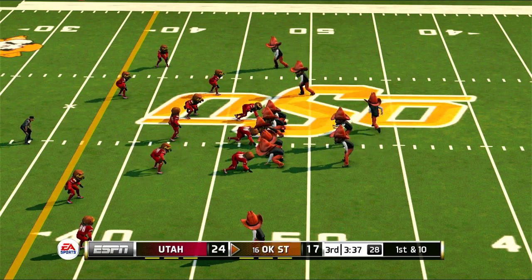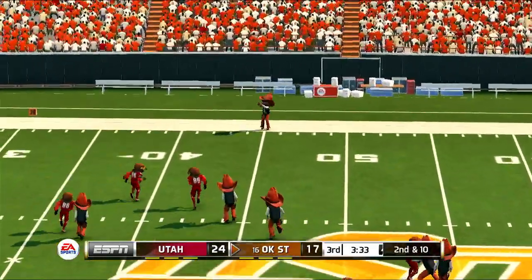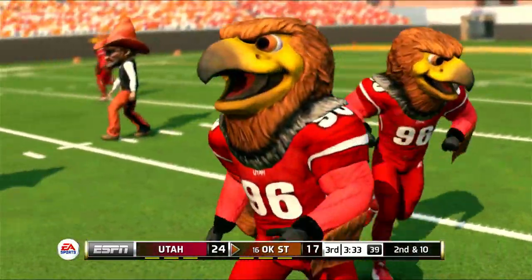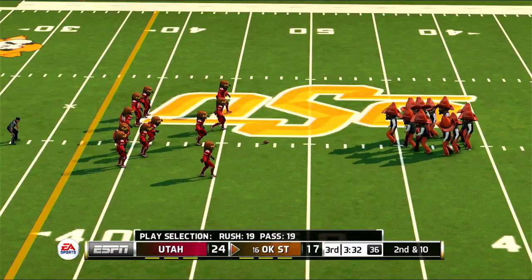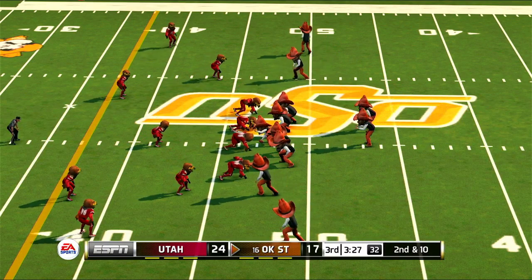Two. Throws to the tailback, incomplete. That's a miscommunication between a quarterback and a wide receiver right there. They need to get their signals straight. Second down, 10 to go. Ball on the 48.